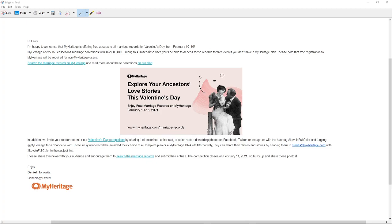Now you do have to set up a free account with MyHeritage. And if you do that, then you can use their menu items and their search and stuff like that. So once you set up the free account, then you can search all this information for free.